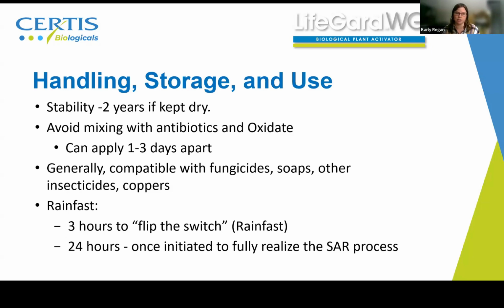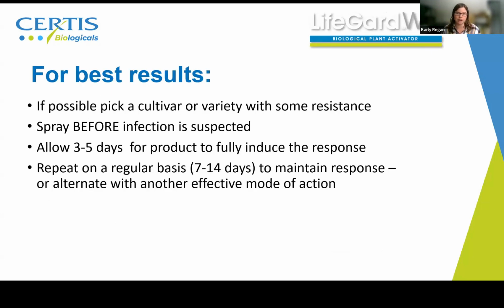So, after application, it only takes about 3 hours to get that sort of priming process going, which makes it fairly rain fast, which is nice, can make it a little easier to incorporate into a program. And the defense response is mounted completely about 24 hours after application. Because it's relying on natural defenses of plants, this response does tend to be stronger in plants that have more tendency to mount those responses.